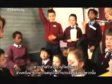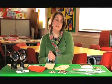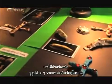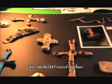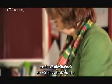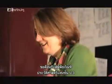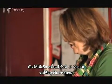In this case, we created our own artefacts, and that was part of the joy of doing it. We spent an afternoon looking at photographs from the hoard, and the children could choose the material they wanted to model them in. Welcome to the wonderful Historical Museum of Year 3, open the 17th of March. Enjoy it.